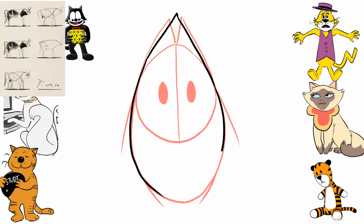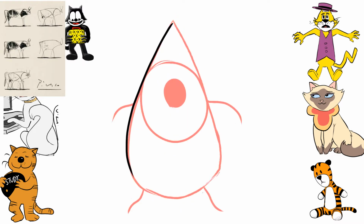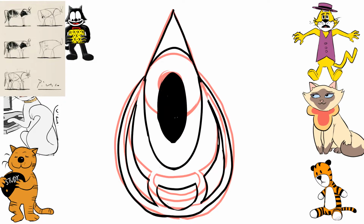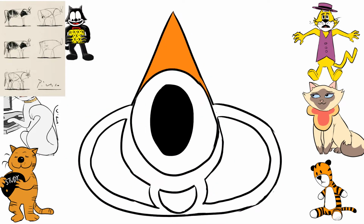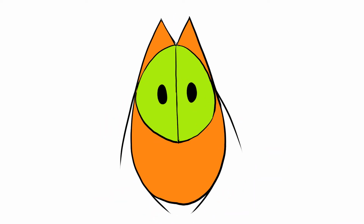Gotta get rid of the redundancies in this design. Why would we need 2 ears when we could have 1 ear? Why would we have 2 eyes when we could have 1 eye? Why would we have 2 arms and 2 legs when we could have 1 arm and 1 leg? You don't need a tail for something to read as a cat. Bobcats are real. So now we've got the design for the perfect cartoon cat. Time to put it to work.